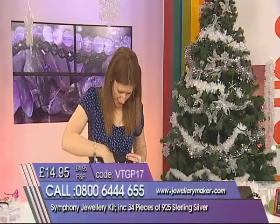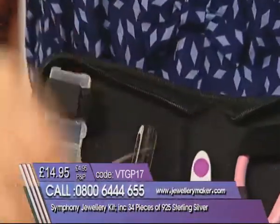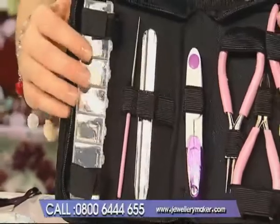And you've got a little scoop, and you've got a bead reamer. That's for if you have beads where the hole isn't quite big enough to fit whatever you're feeding through it. So you can just gently use a sort of screwing motion to push that through. And you've got a little box there where you can put your findings. You can put a little odds and ends in there as well.